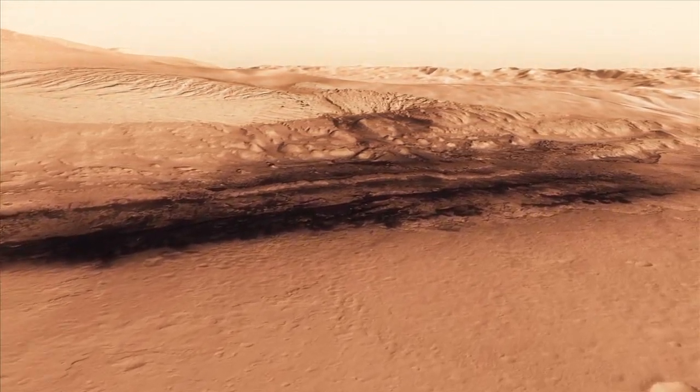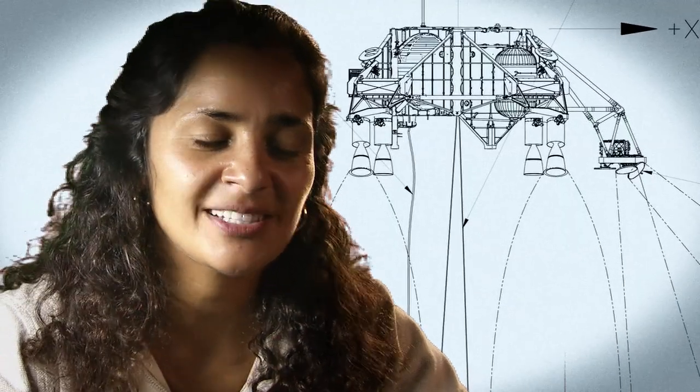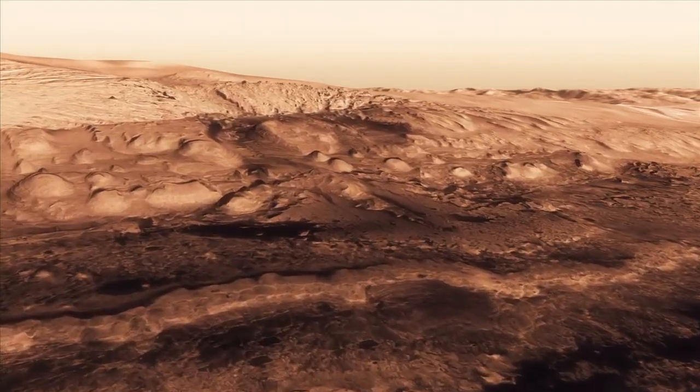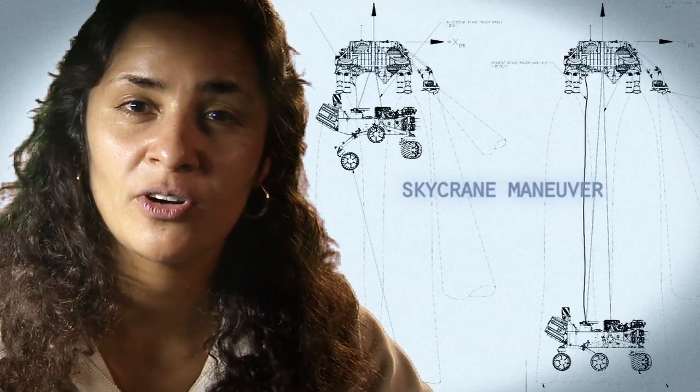We can't get those rocket engines too close to the ground, because if we were to descend propulsively with our engines all the way to the ground, we would essentially create this massive dust cloud. That dust cloud could then go and land on the rover. It could damage mechanisms and it could damage instruments. So the way we solve that problem is by using the Skycrane maneuver.